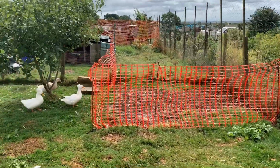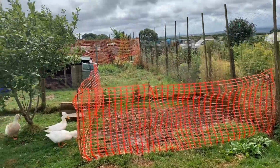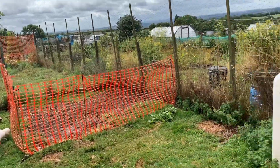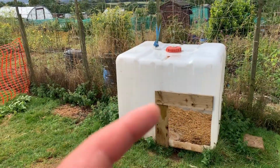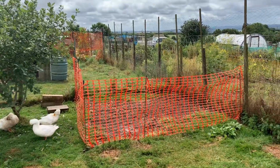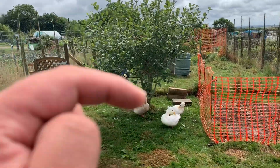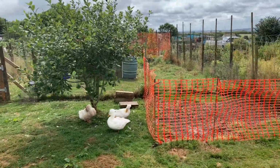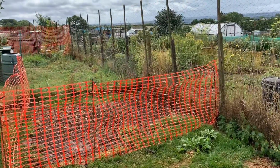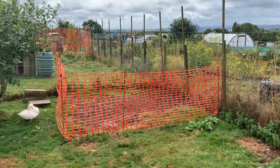I'm very impressed. But I am thinking about making a lean-to sort of thing, and then I can get rid of that house because they don't really go in that house, and then it'll just be somewhere dry and shady to go. I know they've got the tree for shade anyway. It just makes extra shade, and it will also collect water in the winter. That's the main thing, the water issue up here.